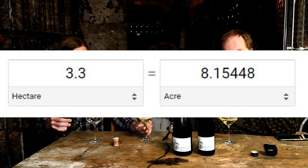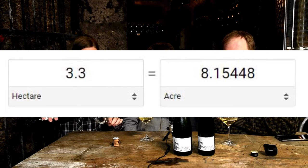So, Schatzkammer, let's start with the family first. The family has been making wine since 1425. The Weingut's name is Weingut Immich Anker. We are located in the Mosel, in Enkirch. It's a family-run business. We have around 3.3 hectares. A hectare is 10,000 square meters. It's a very traditional, very old family, and I'm the 17th generation of winemakers now.